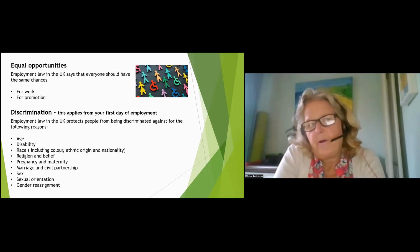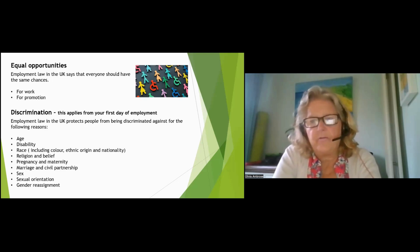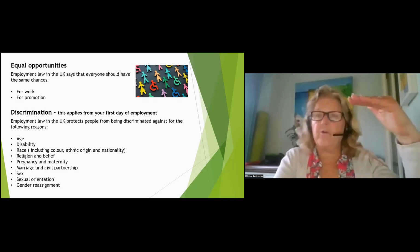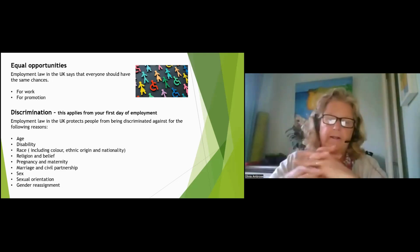So this is talking about equal opportunities and discrimination. There are laws in the UK that say that everybody should have the same opportunities for work, for promotion, irrespective of their gender, their nationality, their age, any of those things. And the discrimination laws in the UK apply from day one of employment. As we mentioned before, at the moment there's a marker of 2 years before you can go to an employment tribunal and claim unfair dismissal if they haven't treated you properly.